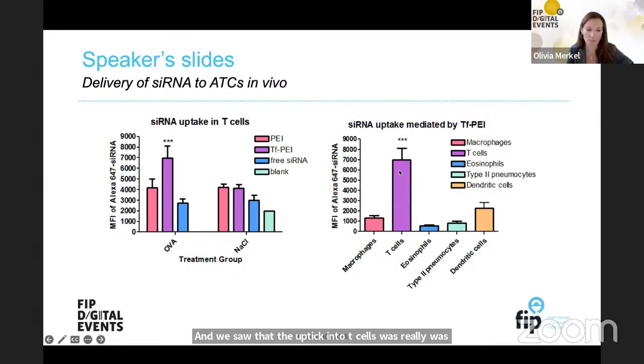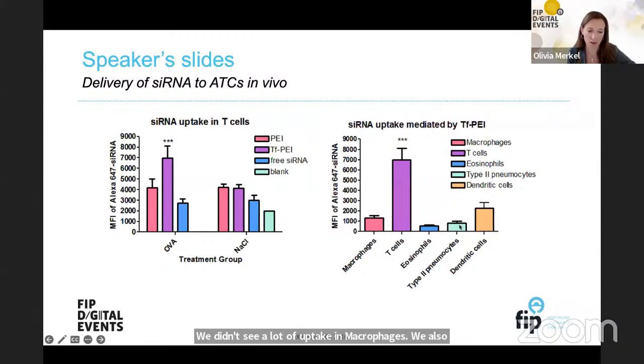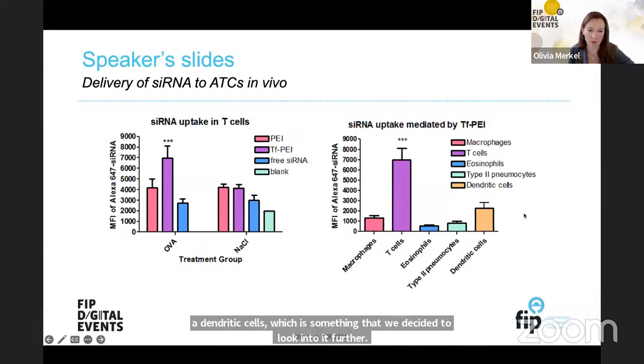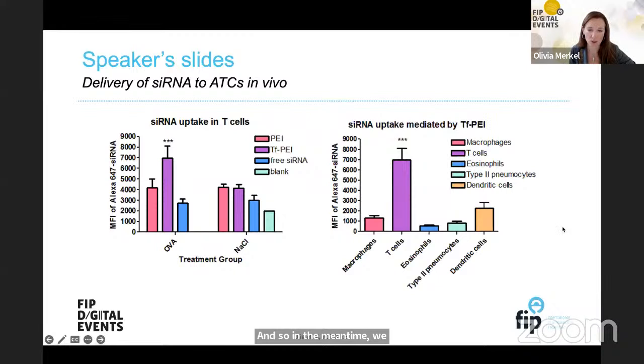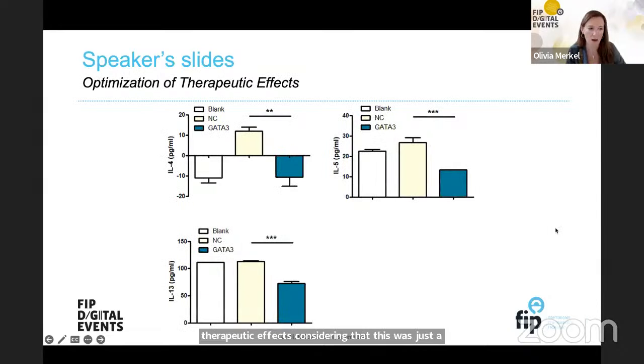We had been worried about uptake into macrophages, for example, but considering that these particles were very small, about 50 nanometers in size, we didn't see a lot of uptake in macrophages. We also didn't see as much uptake in epithelial cells or eosinophils, for example. We did see some association with dendritic cells, which is something that we decided to look into a bit further. And so in the meantime, we also looked into therapeutic effects, considering that this was just a proof of concept experiment with fluorescently labeled RNA.